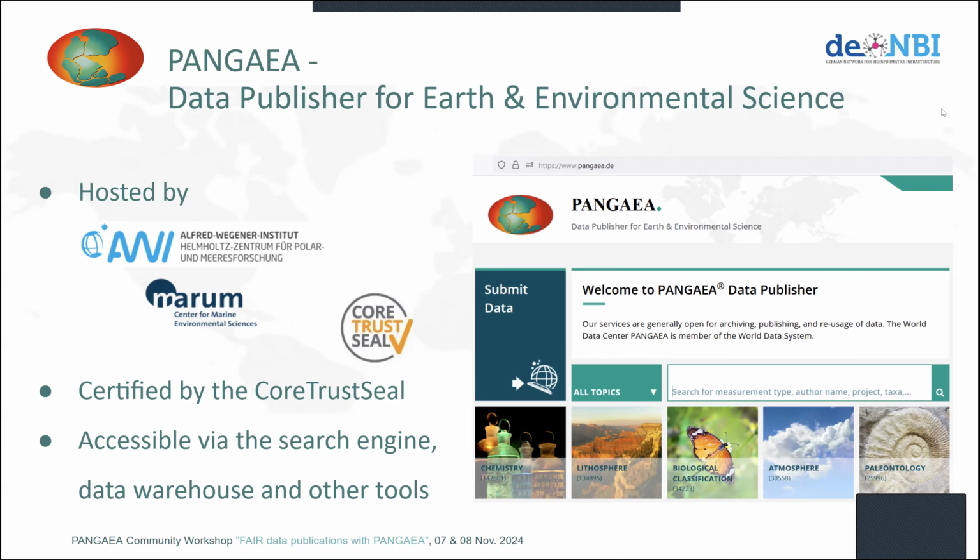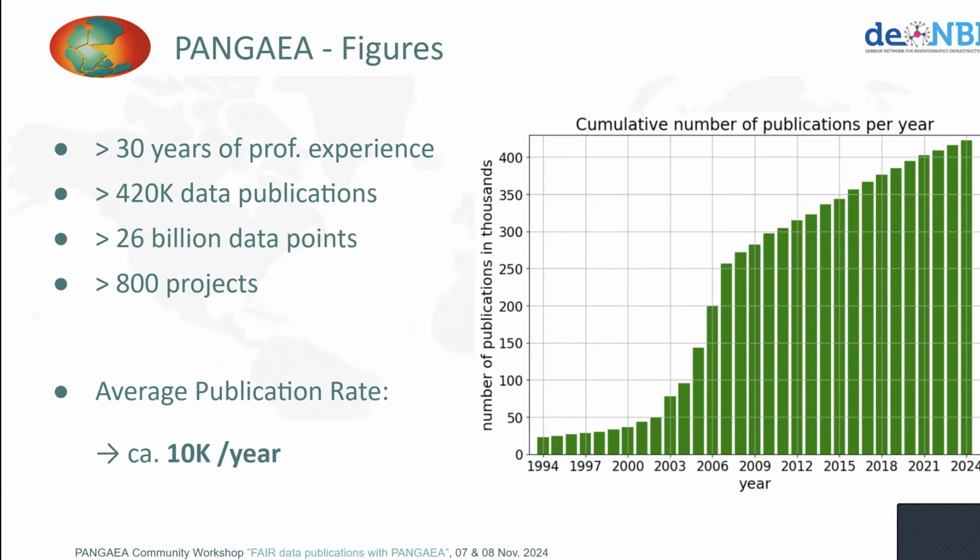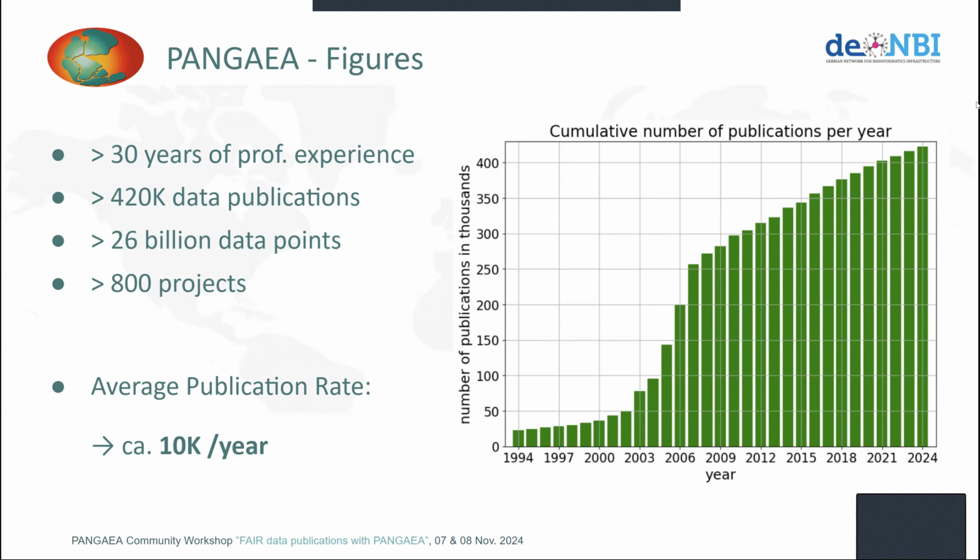Some figures. We have more than 30 years of professional experience in publishing data. It goes a really long way back to 1994 when PANGAEA was founded. And since then, we have published more than 420,000 data publications, which amounts to more than 26 billion data points in total. As you can imagine, it's very difficult to actually quantify this. Over time, more than 800 projects have worked together with us, and this publication rate over the years, as you can see in the graph on the right side, has a steady average of about 10,000 publications per year, which is really outstanding.